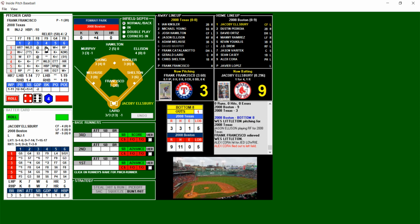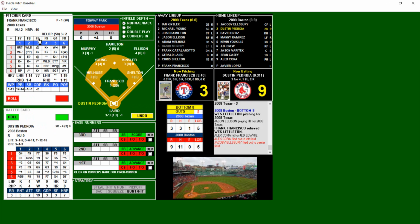And that's going to be a 4-6, column 4, row 6. That is a blank. 1-2, column 1, row 2, double star 3. It's going to be a fly ball to Hamilton. And that's going to be out number 2. Dustin Pedroia, who's 3 for 4 today with a double and 2 runs scored. And here is the pitch.